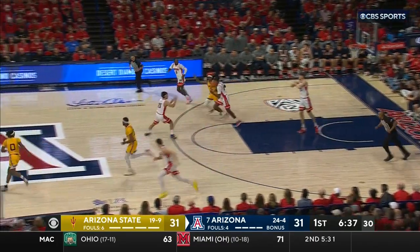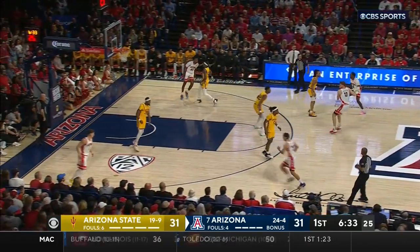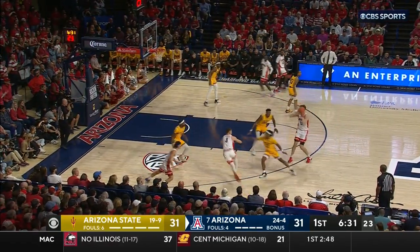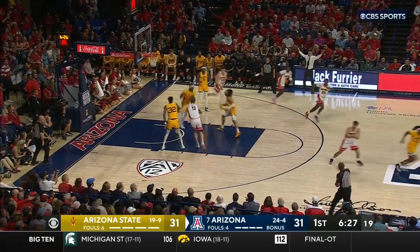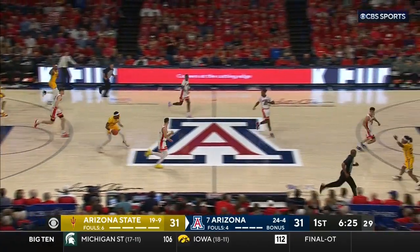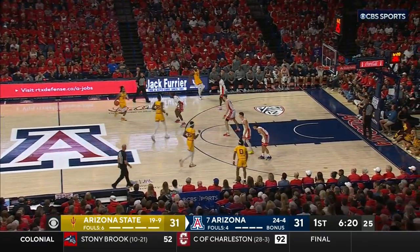Arizona have been shooting hot. They were 7 of their last 8, but a miss there. Vassar, one of the bigs off the bench, and he's a freshman. Creasa, ball was blocked. He wanted a foul. Yeah, Horn was right there on his right side.